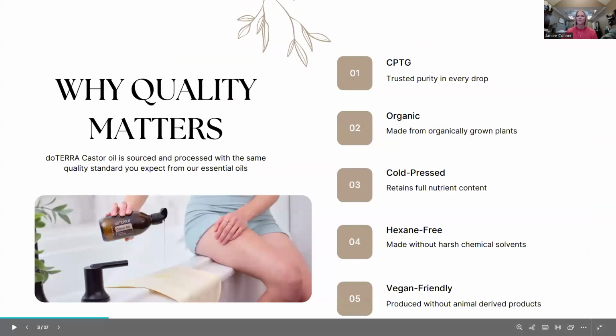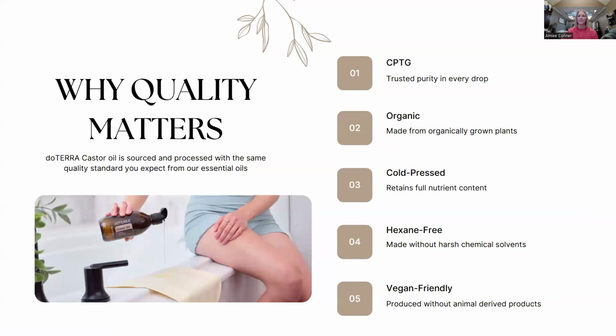doTERRA's castor oil is made with the same high standards as our essential oils. So you know you're getting something truly pure and safe. It's great for sensitive skin and kids, and really for your whole body. It's organic, cold pressed, hexane-free, vegan, and CPTG certified.